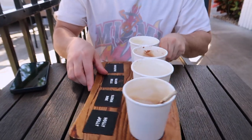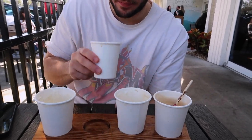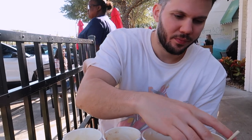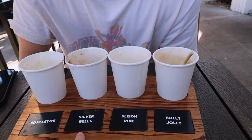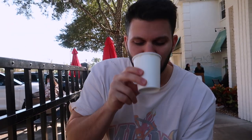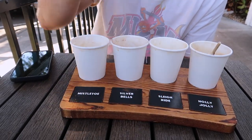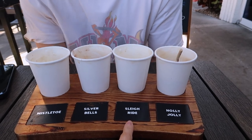Silver Bells is second. I think this is third, and then Mistletoe is fourth. Mistletoe is fourth? Okay. What do you rate? Turn it around so it can face me. They all start to kind of taste the same. Okay, so mine was this, then one, two, three, four. This was your one? Yeah. Three, four, two, one. Okay, so we both agree that this is number one. Yeah, it's the best one. For sure.